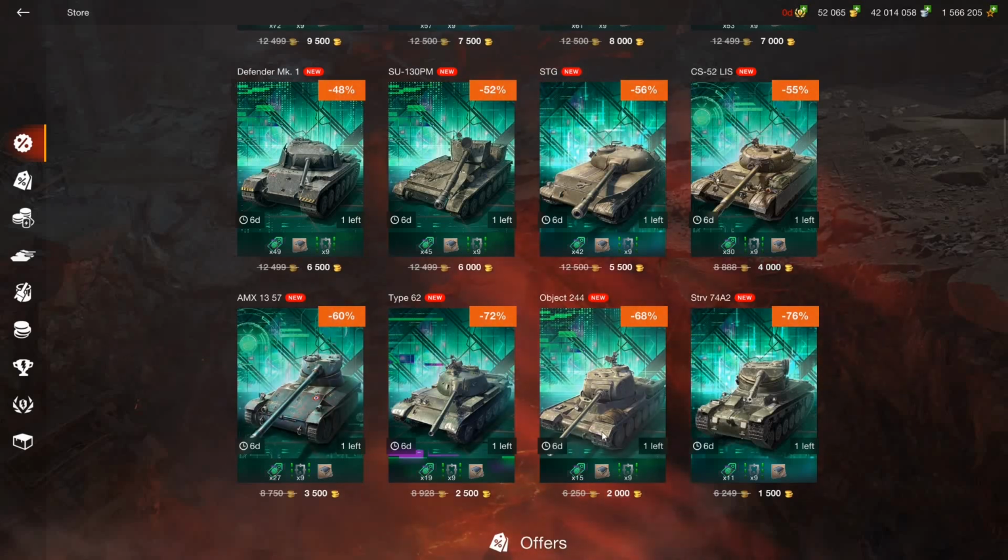Object 244, 2000. I mean, tier 6 tank. I mean, it's decently strong. At one point, it was one of the strongest. It's now upper area, but not top 10. I would say maybe 11 to 12. Solid tank, can do the business.